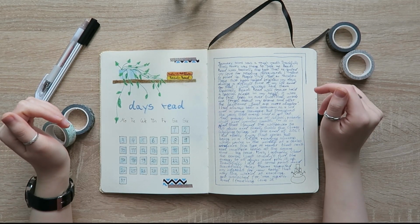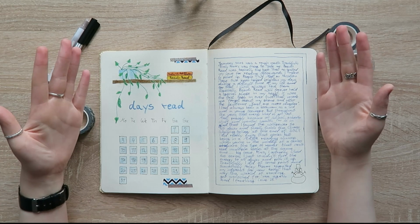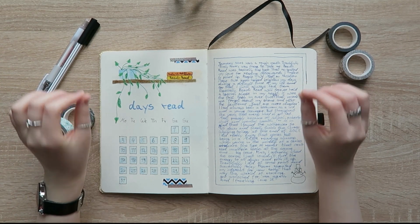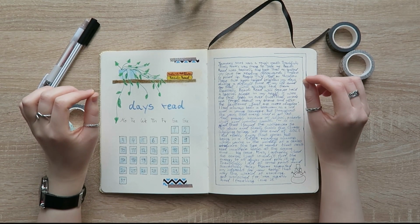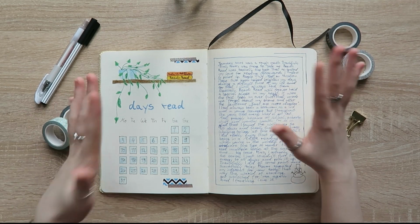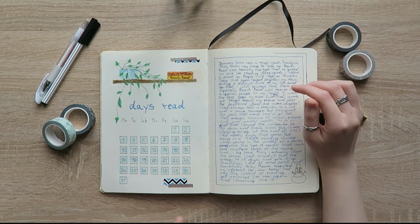Now on this page I put, first of all, which books I read during January, and then on which days I read, because as I already mentioned, I had been going through a multiple years long reading slump before 2022. So I really just wanted to get back into a reading habit and build that up again. I try to read every single day in order to build a habit. And in January, I did really good. I read every single day of the month.